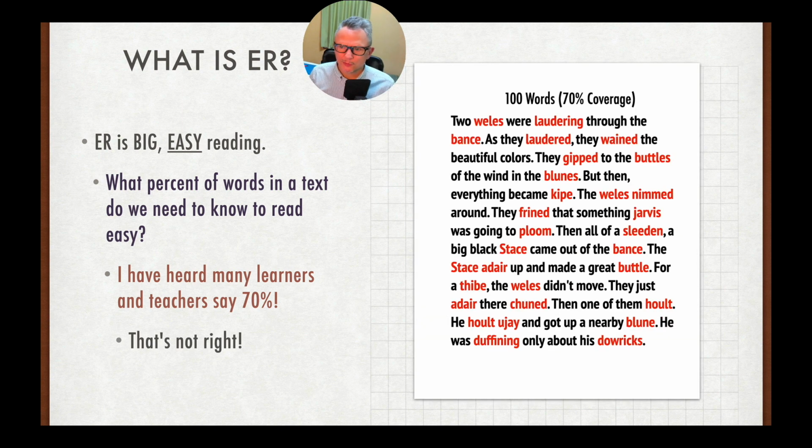Two welles were loudering through the bants. As they loudered, they waned the beautiful colors. They gipped to the buttles of the wind in the bloons. But then everything became kype. The welles nimmed around. They frined that something Jarvis was going to plume. Then all of a sleet and a big black stace came out of the bants. The stace adair up and made a great buttle. For a thibe, the welles didn't move. They just adair their chund. Then one of them holt. He holt a jay and got up a nearby bloon. He was duffening only about his dowricks.